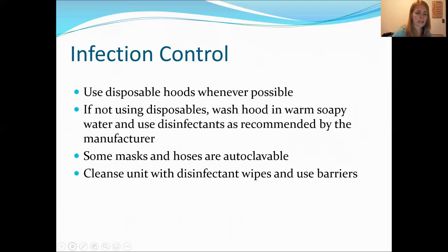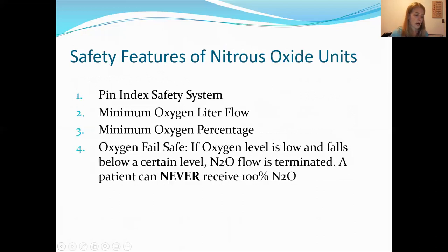Let me go back for one second to the pin index safety system. I want to talk about these just a little bit more because these are the safety mechanisms that you have to know for exam questions and for board questions. The pin index safety system prevents one from connecting the nitrous to the oxygen. You have to put the nitrous on one side and the oxygen on the other, correct side. This is so the patient can't accidentally receive 100% nitrous instead of 100% oxygen. They can't be reversed when replacing the tanks.